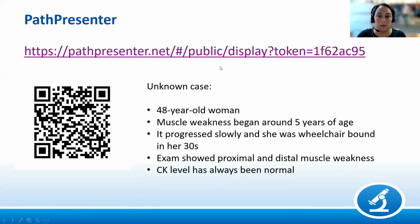So I'm going to just jump over here, new share to our path presenter. So we have a case that is a 48-year-old woman. She has muscle weakness that began around 5 years of age that progressed slowly, and she was wheelchair bound in her 30s. Her exam showed proximal and distal muscle weakness, and her CK level has always been normal.